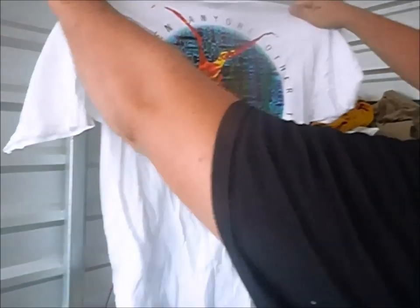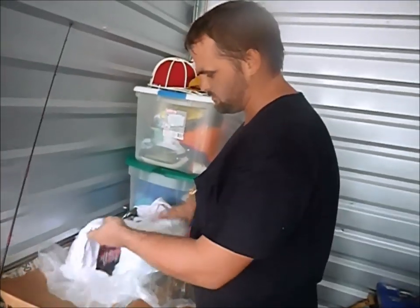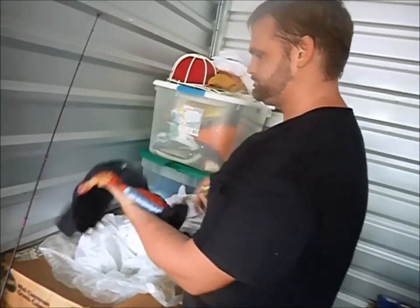There you go. Sweet. Is that too big for you to wear? I think it's too big for you. Perfect, man. That's actually worth money. We'll probably sell them. Yeah. I'm talking about like 30, 40 bucks. Wow. Metallica shirt. Oh, wow. Metallica. Cool, man. This unit is crapping cash.